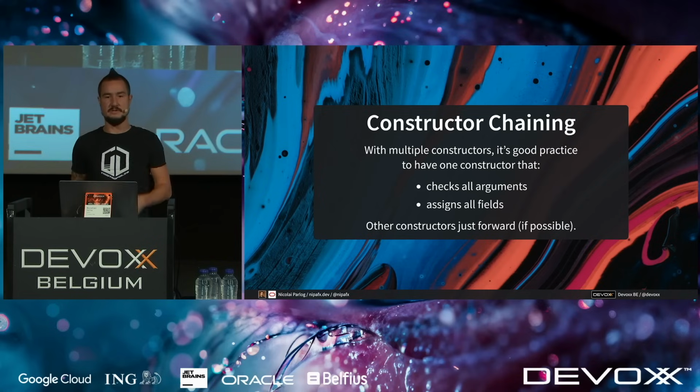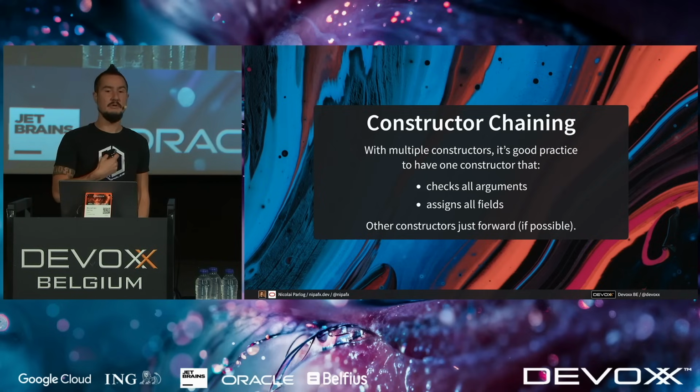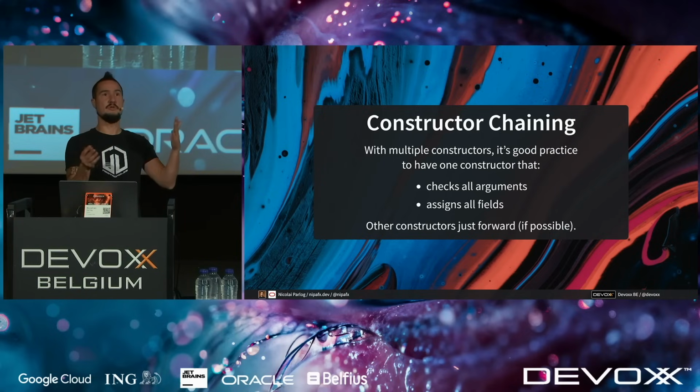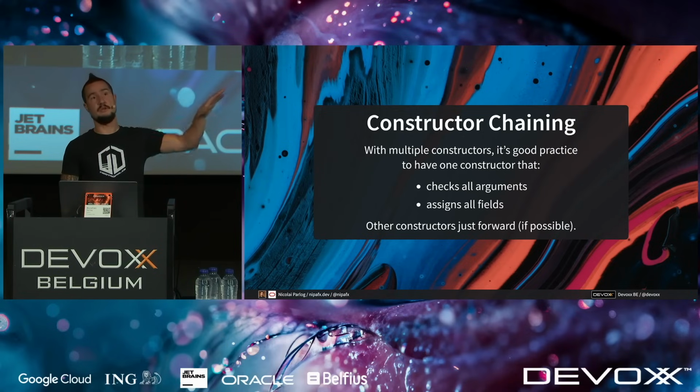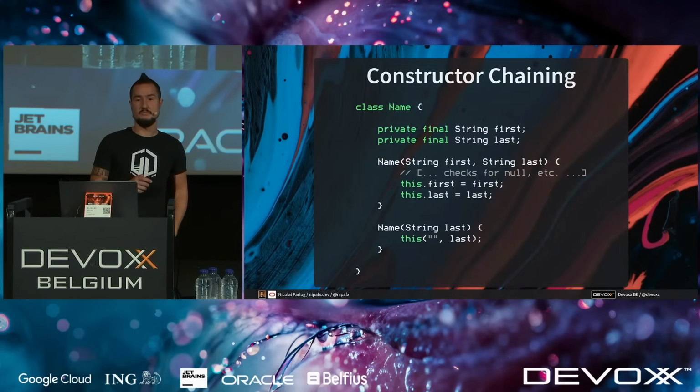Constructors calling other constructors. And I would argue that is generally good practice if that works, if the logic allows for that, because you don't want to duplicate these checks, right? You don't want to have 5 places where something is checked, because then maybe if you change the check, you don't notice in all 5 places. So if you have one place where all the arguments are checked and all the fields are assigned, that's good, if you can make it work. It doesn't always work depending on the logic, but that's good. And then other constructors just forward there. So I would consider that a good piece of advice in general.